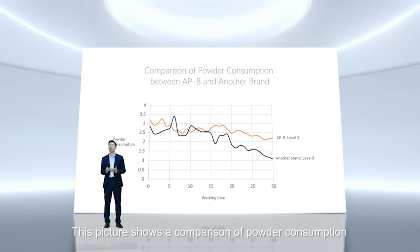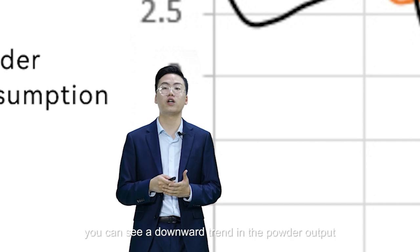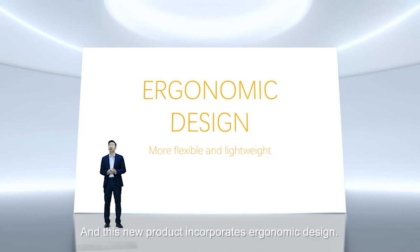comparison of powder consumption between our APB and an air polisher of another brand under the middle power level using the classic sodium bicarbonate powder. As can be seen in the graph, the APB has a more stable and long-lasting powder output. In the second half of the curve, you can see a downward trend in the powder output of the other brand. And this new product incorporates ergonomic design.